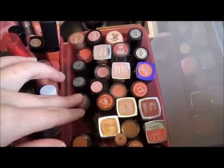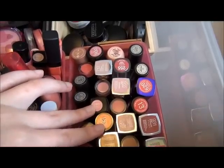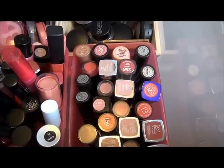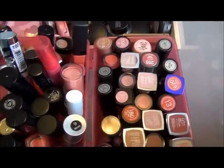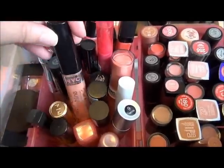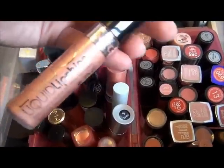Anything else new that I happen to purchase stays in its packaging and stays in storage in another box, which is not in current rotation. Now, lip glosses, I don't have too many because I'm not a huge lip gloss fan. I'm much more into lipsticks. But I do have a few.